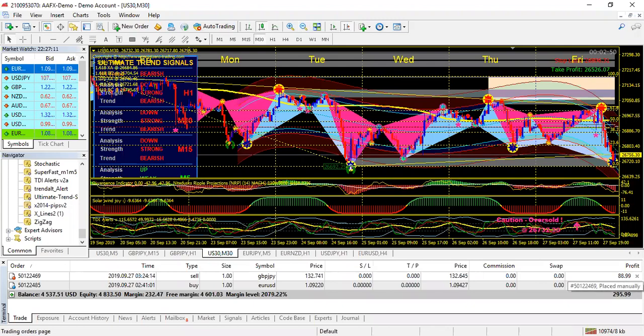But our perfect entry trading system does not only work well with Forex pairs, but it also works well with indices such as US30. Now, this is the weekly results. We're looking at a hour chart. Well, this is actually a 30-minute chart on US30. As you can see, this is Monday, Tuesday, Wednesday, Thursday, and Friday.